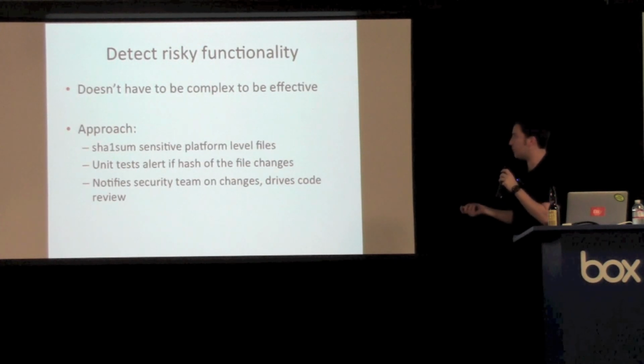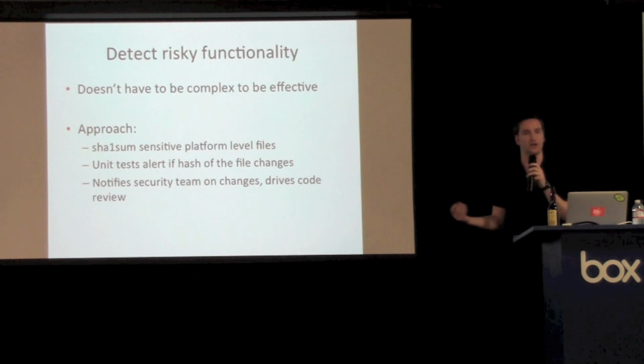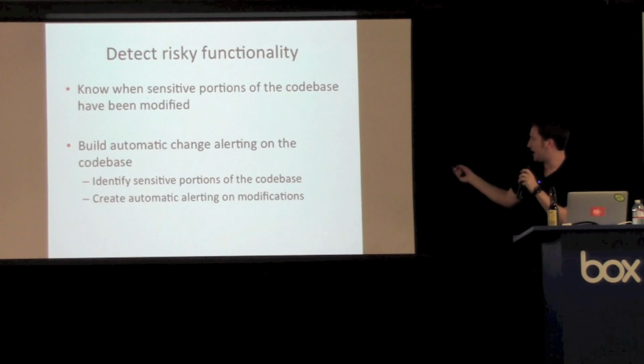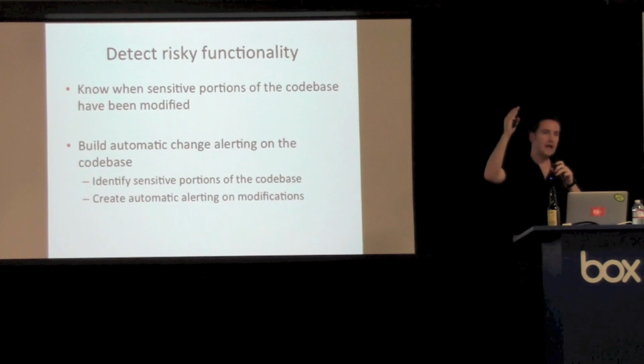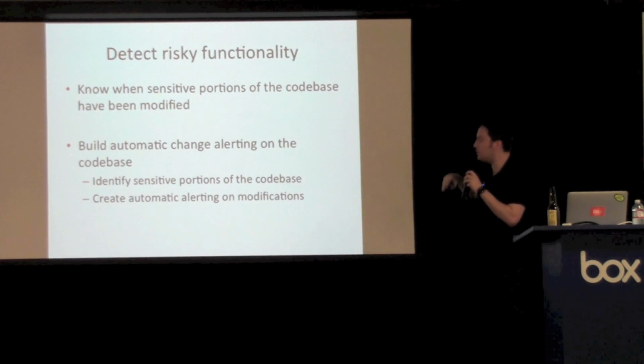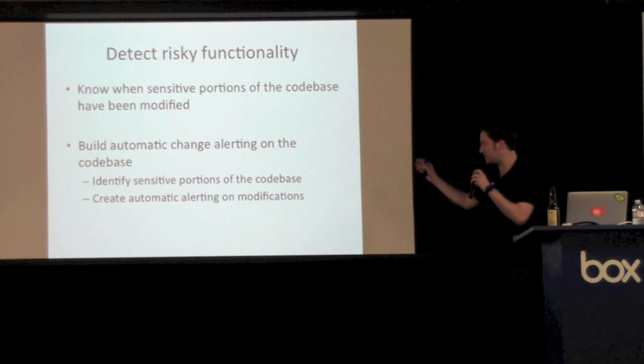As far as simple, it doesn't get much simpler than just running a hash on a file, right? So if you identify, to go back here, you want to identify sensitive portions of your code base. You want to do it at the platform level and at the feature level. So first I'm going to talk about platform level. And you want to know when those platform files actually get modified.